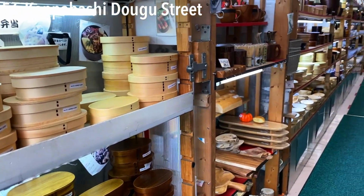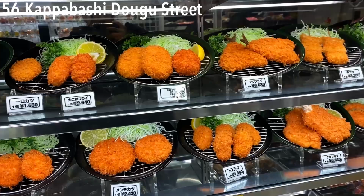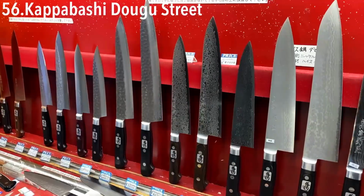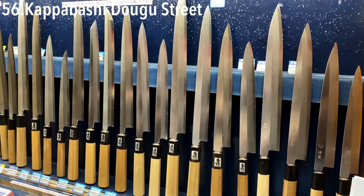Kappabashi Dogu Street. Kappabashi Dogu Street consists of stores selling supplies for the restaurateur. Here you can find plastic food samples, signage, tableware, and pots and pans. If you are in the market for a knife, this is a good place to shop.